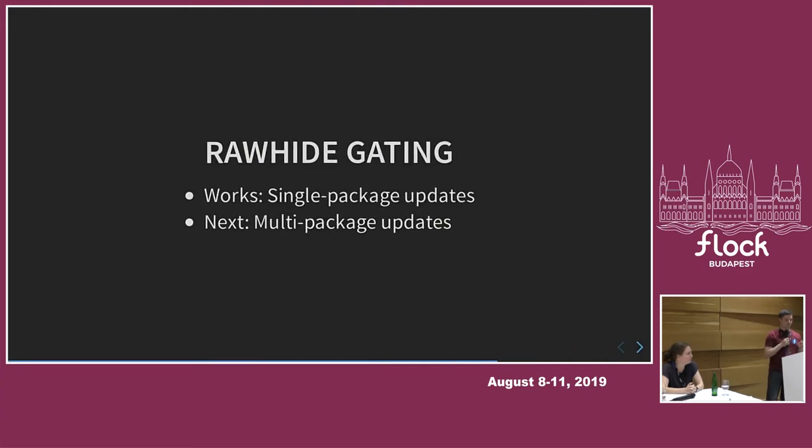And let's look at Rawhide gating first. For this part, this is kind of looking into the future. What is the current state? What is the future? And this is also the part where I actively encourage questions and raising your hand if you have questions about where this is going or what the current status is. So I kept these slides very short, but please raise your hand if you have a question.